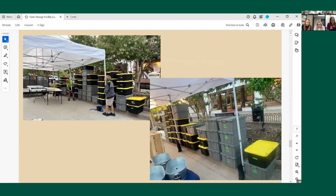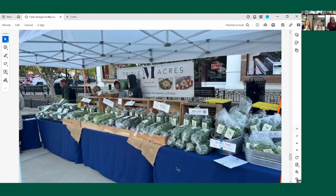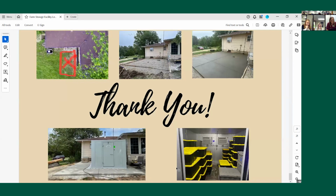These are the totes and bins that we use to gather our produce and bring it to market. This is a full walk-in cooler with all the produce getting ready to take to market. And then this is just some of the stuff out of the totes and ready for display. And that's all I have to share with you today.